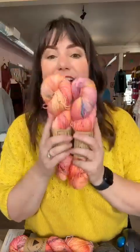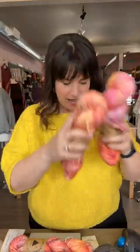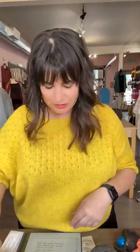Gorgeous. And on the Wool Cycle Sport base. I wish you could feel these. These skeins, there's something about this base that I just am like, must have. So that will all be available Saturday. One more, there's one more, two more, there's two more.